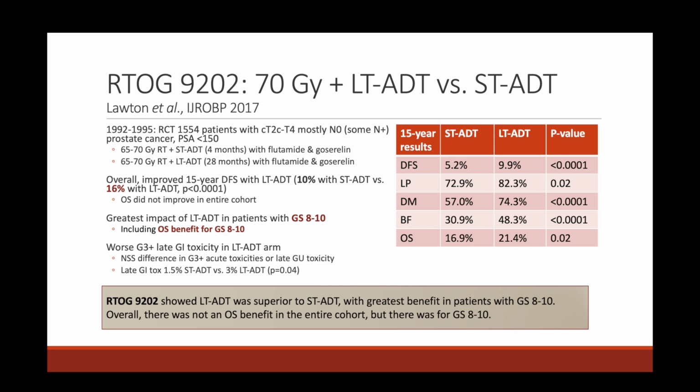RTOG 9202 was a randomized study in the mid-90s, and they took about 1,500 patients with higher risk disease, so clinical T2C to T4. They had some node positive, but mostly node negative patients. The PSA had to be less than 150. And again, this was in a non-dose escalated era of conventional radiotherapy, so 65 to 70 gray of conventionally fractionated radiation. And they were randomized to short-term versus long-term ADT, 4 months versus 28 months.